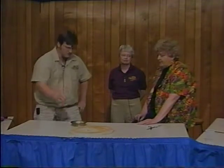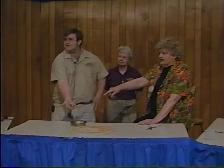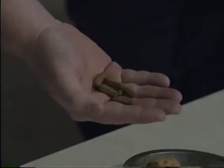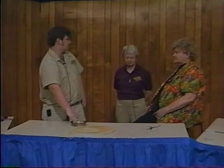If you're looking at small monkeys, marmosets and tamarins would eat a size like this. And this right here is a smaller biscuit. It's designed for marmosets and tamarins, animals that are about 10 to 12 inches tall, actually. This right here has a lot of vitamin C in it. If you got a cold, this would be a good staple diet to keep.